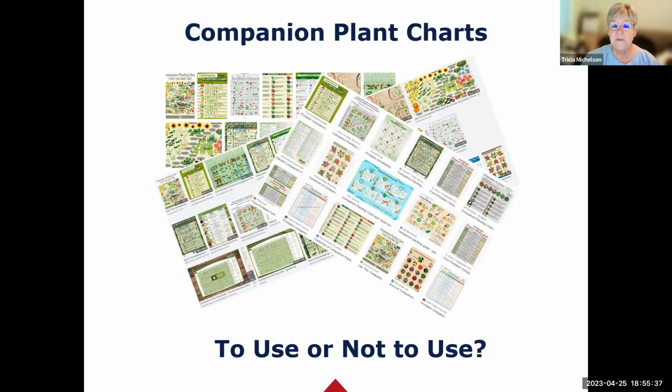Well, some of them repeated on all these, and if you look closely at them, oftentimes they will disagree with one another, because it's not science, it's not proven. Somebody will have put together a chart, or a group will have put together a chart that worked for them, but somebody in another state or another area may not find it beneficial. So using them as a reference can be good.